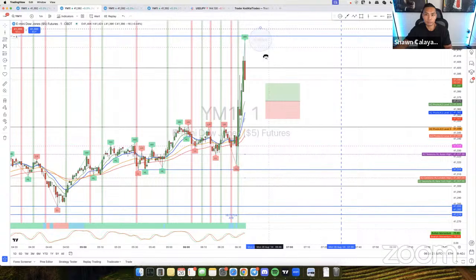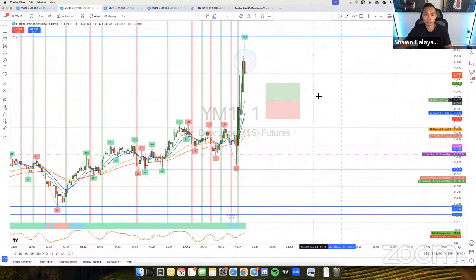Thing you want to be careful for here is that there is a double body rejection setting up right here for a V1 variation pattern. So this could be a possible reversal back to the downside. Let me mark up opening price down here. Opening price right there. So you want to be careful with your entries here, guys, because there is a setup right here for a reversal.